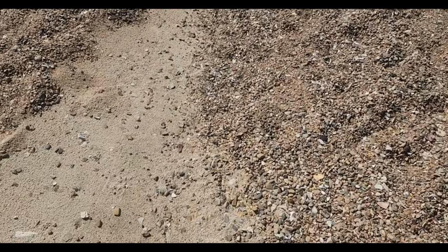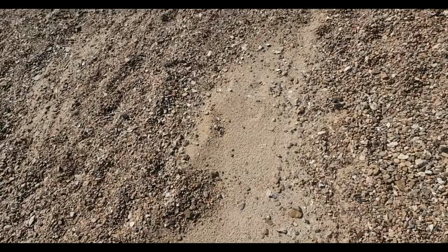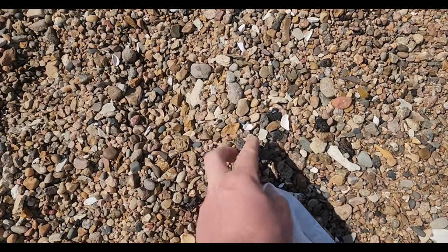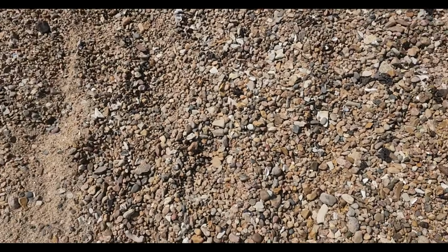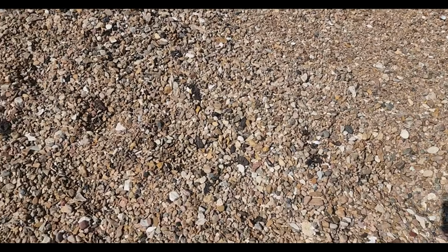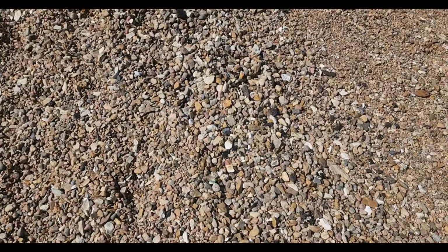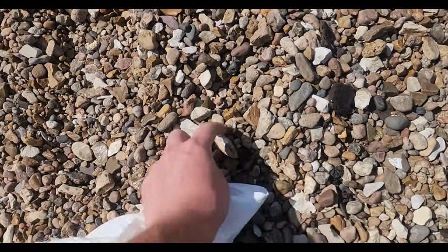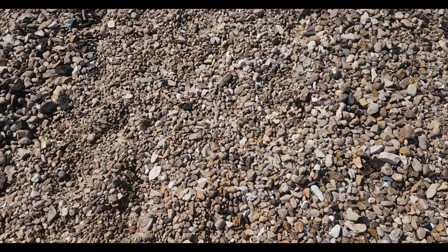Hopefully we find maybe an arrowhead or maybe some fossils. I know we'll find fossils down here. What kind of fossils, I'm not sure. And of course we'll find stuff like this, which is that's just industrial slag. That happens. This is the Mississippi River, so anything that goes into it, the Missouri or the Illinois, will wash up here at some point. This is a slow down area.